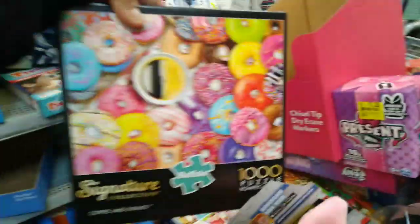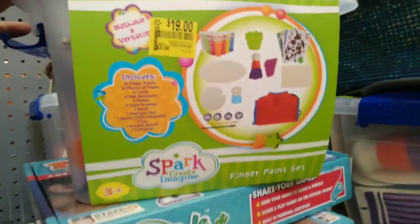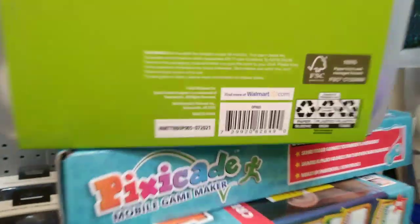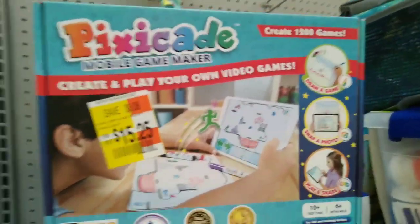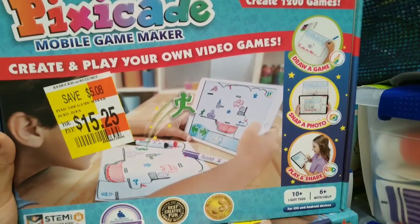These are little puzzles, you guys. So literally everything that you see here in these cards, you guys, are full of Clarins. Okay, there's this one right here for $19, you guys. This is the finger paint set for $19. It was $31.98. Okay, and they have these right here. Create and play your own video games. Pixicade. $15.25, save $5. Create 1,200 games.